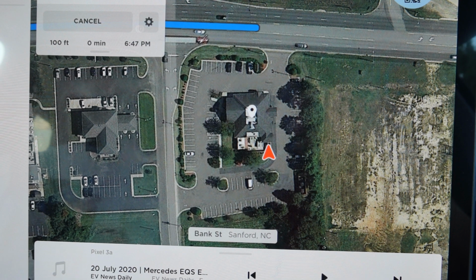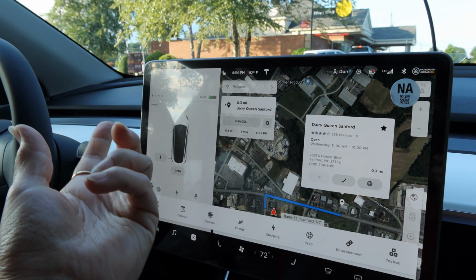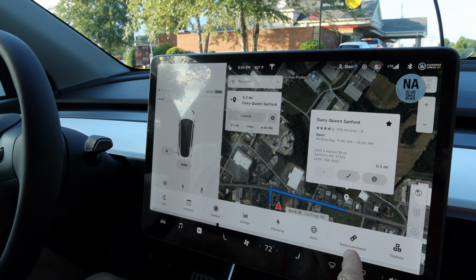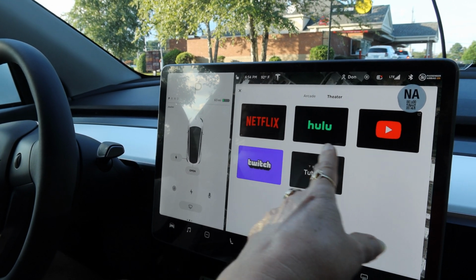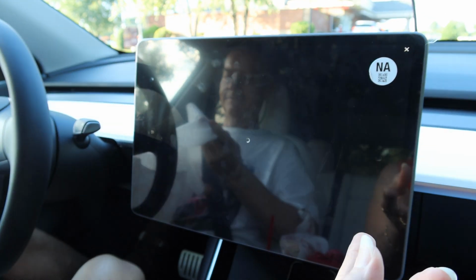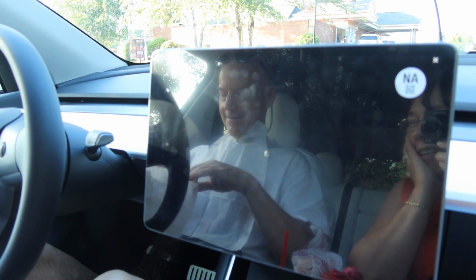I zoomed in, way in. Don wants his entertainment. We haven't tried Netflix yet. Looks like we've got full LTE entertainment. Well, YouTube or Netflix? Andy Griffith? Or just go to YouTube? YouTube. Okay. Well, we haven't watched our video today, so maybe we can put that up. Well, I ain't gonna watch no ads now.